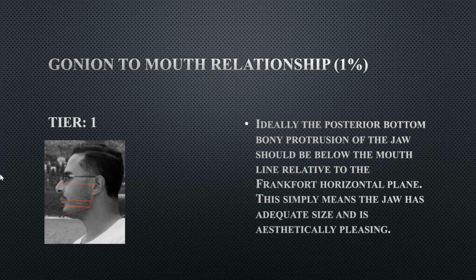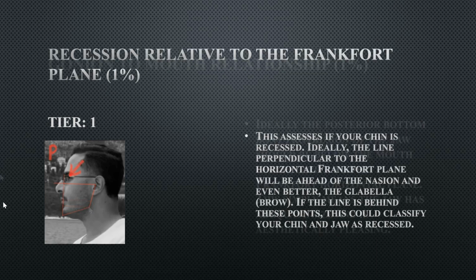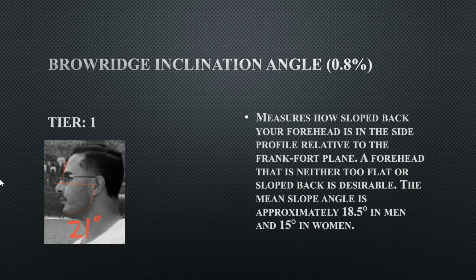His gonial to mouth relationship: this is the gonial bone right here, usually at the bottom of the jaw or bottom of the ramus, and you want that to be underneath the lip line, and that determines if you have an adequate sized jaw for your face, which he does. Recession relative to the Frankfurt plane angle: you do not want to have any jaw recession, and he does not have any jaw recession. It barely passes the nasion, which is right here, and you preferably want to pass the glabella, which it actually meets up to barely. But yeah, this is perfectly fine. So he does not have any chin recession.